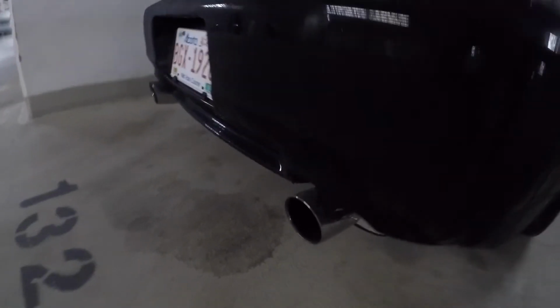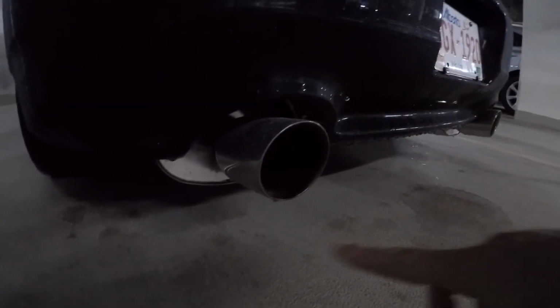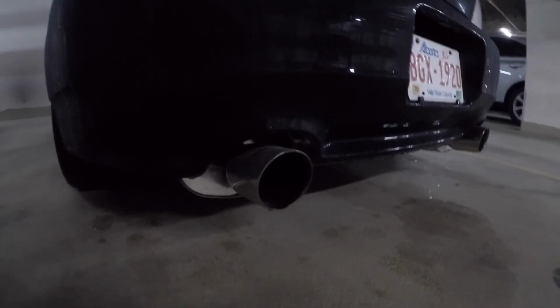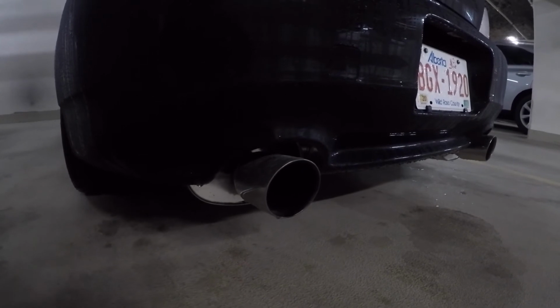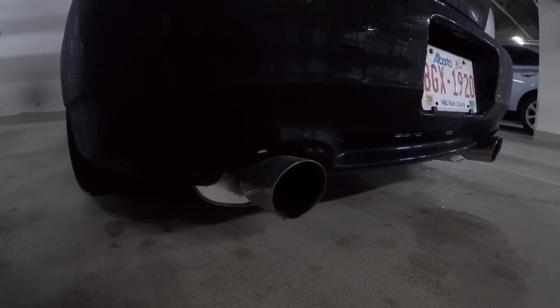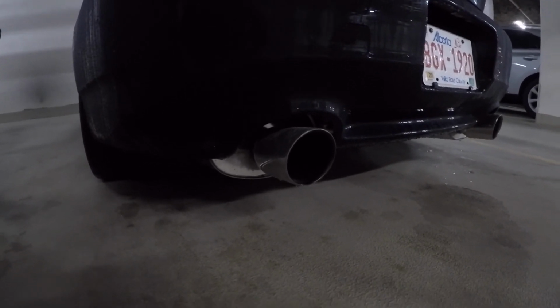The factory exhausts for the AP2s are kind of similar. They're more of an oval shaped tip, but if you look at them, the actual exhaust portion is smaller. I believe the stock is also a 2.5, but it might choke down in some areas. So obviously this will see some flow gains over stock.